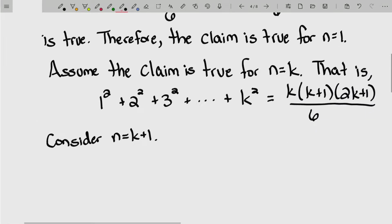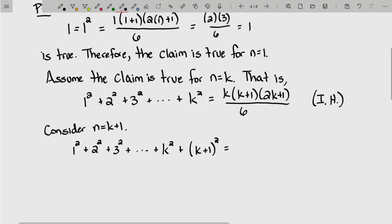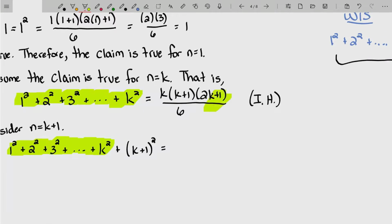All right, so going back to the proof. Consider n equals k plus 1. Well, great. Somebody's reading this. They say, okay, they're going to add up the first k plus 1 squares, so 1 squared plus 2 squared plus 3 squared. And they're reading your proof and they see that you go to k squared and then the k plus first term. They're like, why do they do that? Then you highlight and say, well, this stuff right here is this stuff right here, and we've assumed that that turns into this stuff right here.